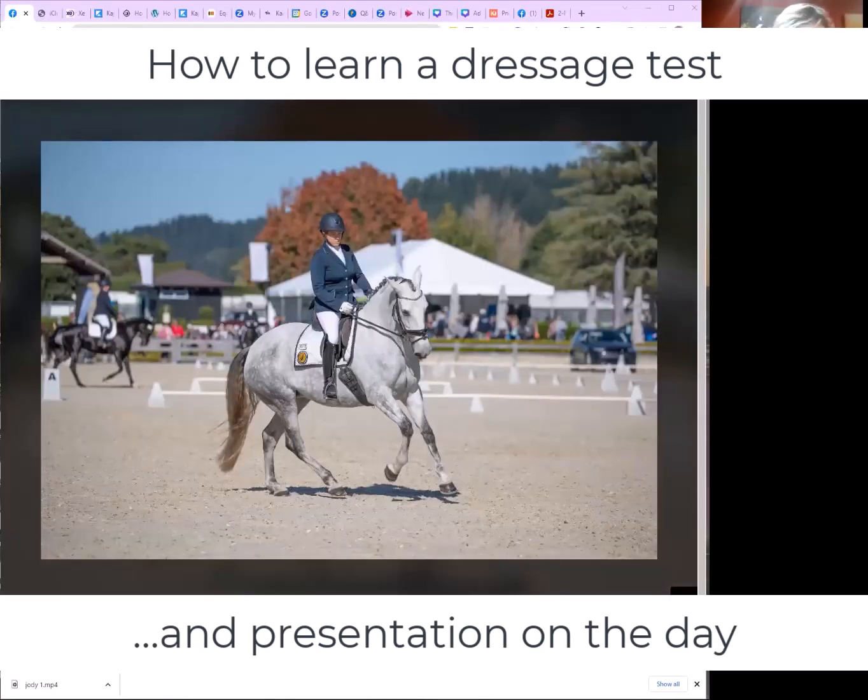Kate's got a few pictures there. You can see here I'm riding Kyla, who used to own this mare for a short time before I stole her back, is here on the call, so she will recognise the gorgeous Jamaica. So this is a level, I'm probably riding at level 4 in this case.